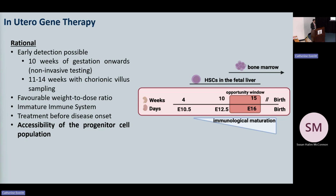In addition, some patients might be considering termination of pregnancy, and when you do the consultation for counseling for a prenatal approach, they might opt for that option rather than terminating the pregnancy.